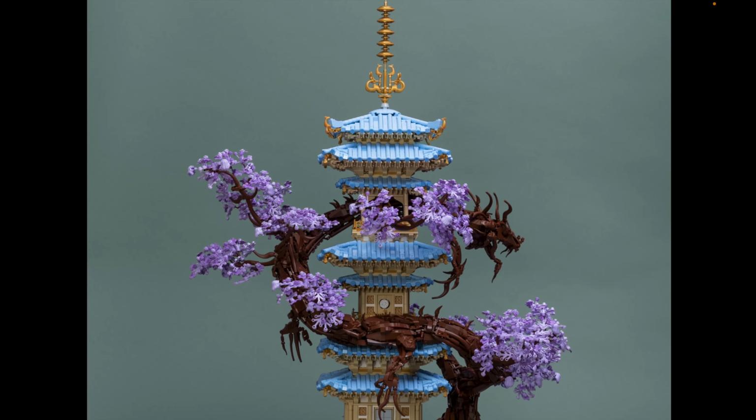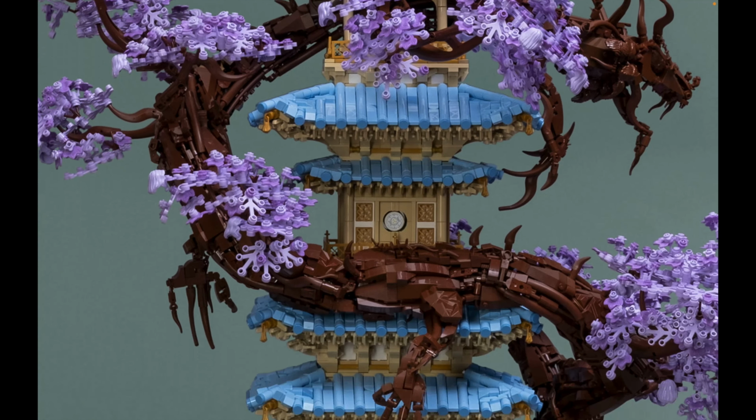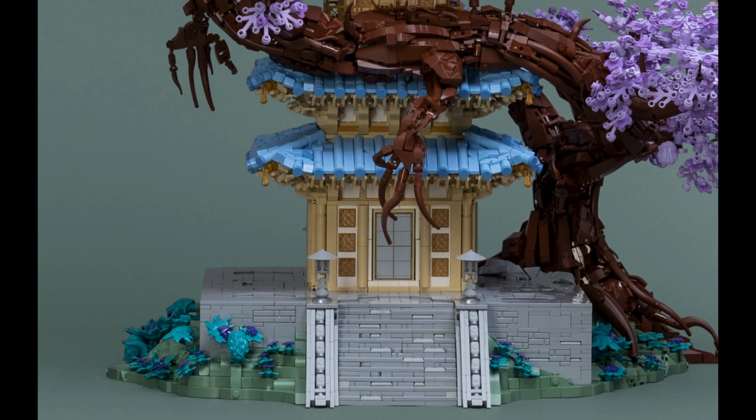And here is the back of the build. So you can see the back of the dragon, or the dragon tree, I guess. And yeah, I really love this one. Oh, look, more teal hair used as foliage. That's a really good piece.